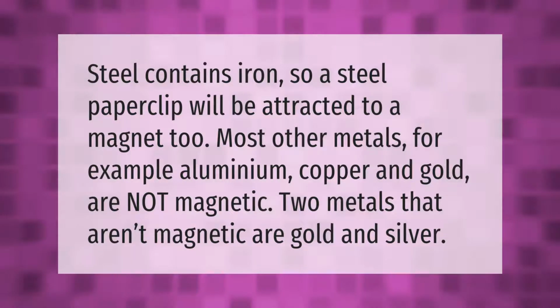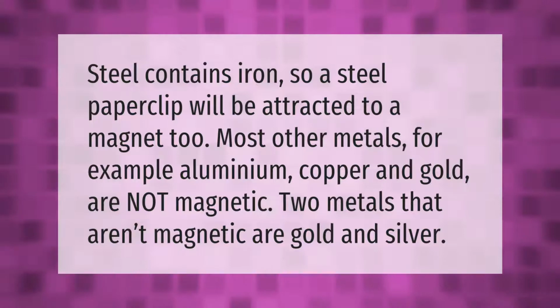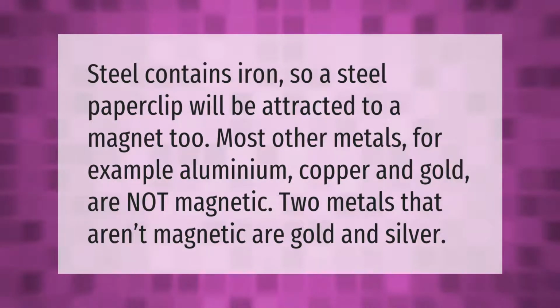Steel contains iron, so a steel paperclip will be attracted to a magnet too. Most other metals, for example aluminium, copper and gold, are not magnetic. Two metals that aren't magnetic are gold and silver.